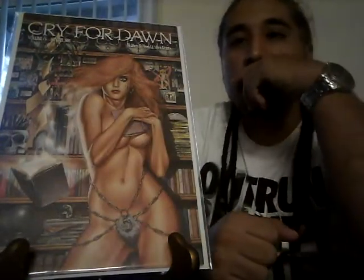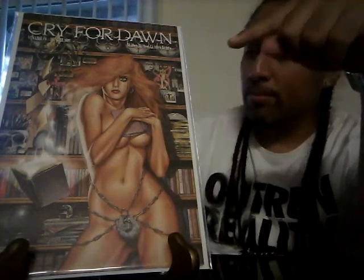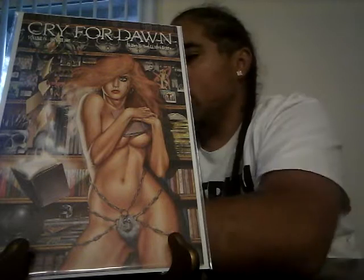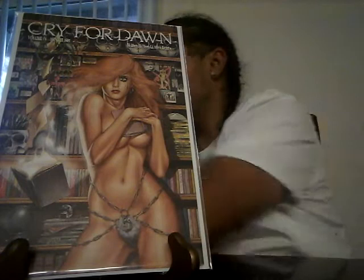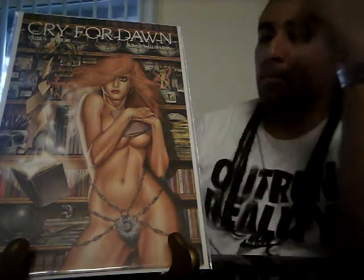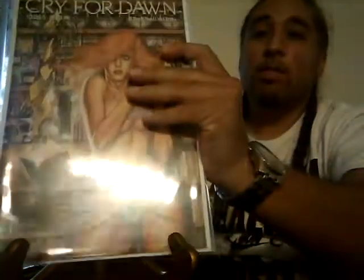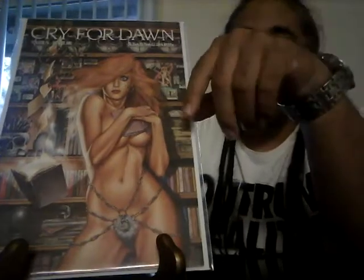All right, Cry for Dawn, Winter 1991. Now this is the first appearance of Cry for Dawn. Is it in color? I'm trying to remember. Let me find the other issue. Yeah, if I remember correctly, this is the first issue in color for her, because her issues were in black and white. So that's the importance of this issue.